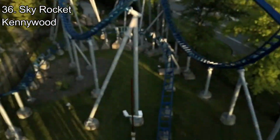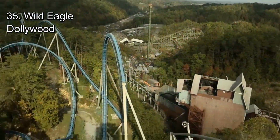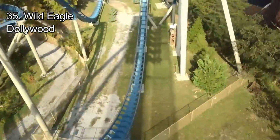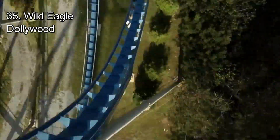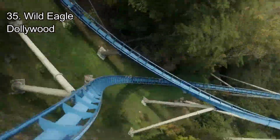The second half is lacking a bit, but it is still very fun. 35. Wild Eagle. This coaster is fairly tame, but it is still just a blast to be on top of a mountain. Wild Eagle is very fun and one of the smoothest coasters I've been on. It's full of hang time on each inversion and even has a bit of airtime on that drop. It isn't anything crazy, just pure fun.